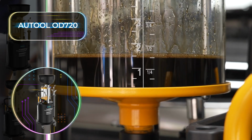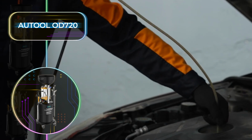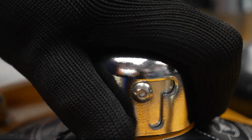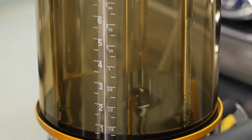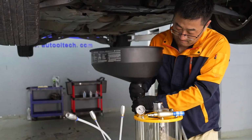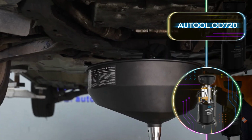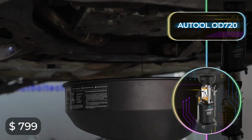And it doesn't matter what you're driving either, because the kit includes a variety of nozzles, and you can adjust the pump speed to drain different types of oil. Its maximum suction capacity is somewhere around 1.7 gallons or 6.5 liters per minute, and the transparent oil reservoir with a marked scale lets you see exactly how much oil you've drained. To top off everything, the AUTOOL OD720 is completely portable thanks to a set of sturdy 360-degree swivel casters. The price comes in at $799.